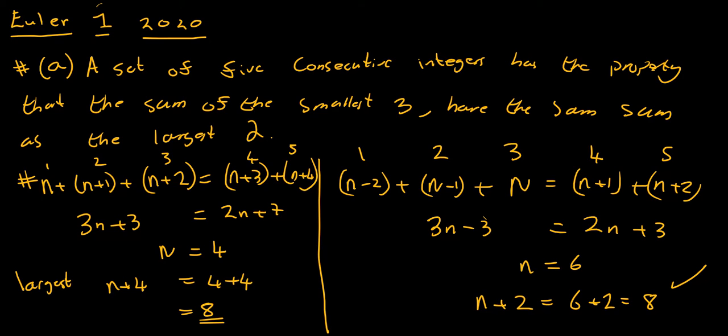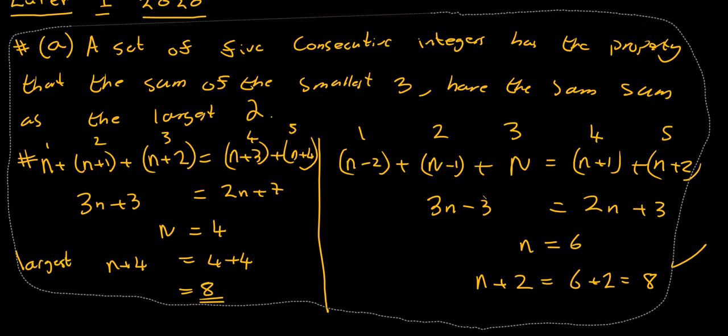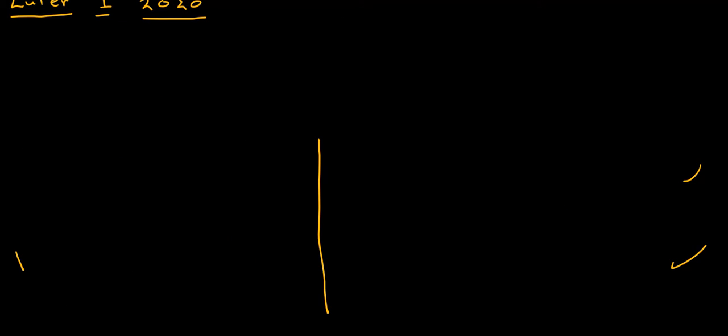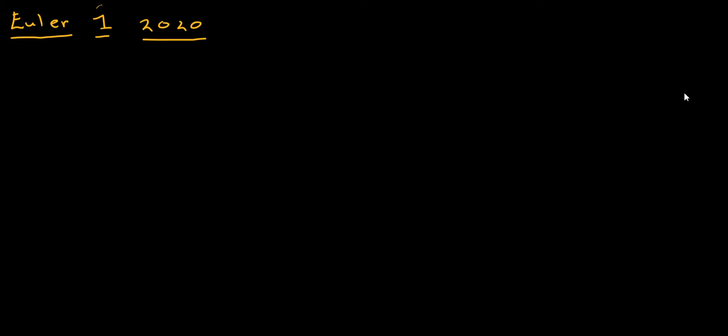Okay, so the second one is a little bit more complicated. Now I'm going to give a partial solution, and if you can explain my solution, you will get credit. But obviously, if you can do the full solution with an explanation, you will get full marks. Okay, so this time, instead of dealing with a fixed number, we're dealing in the general case of m. In fact, we have 2m plus 1 terms.